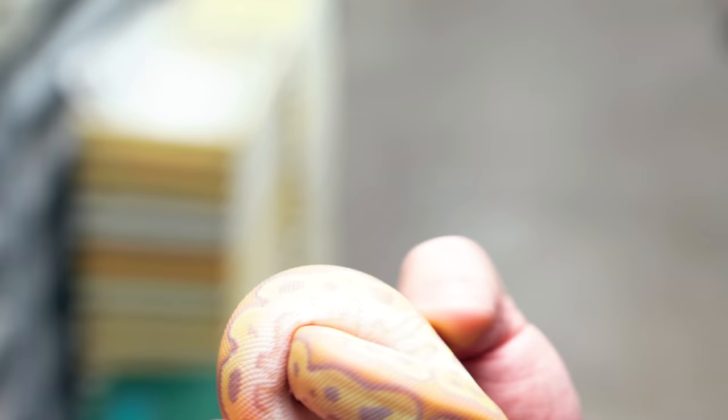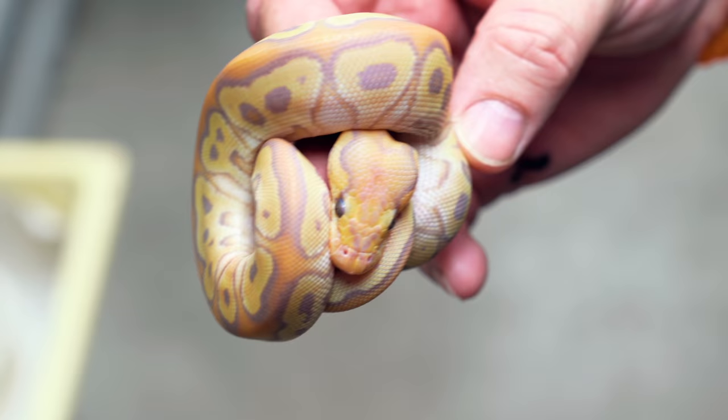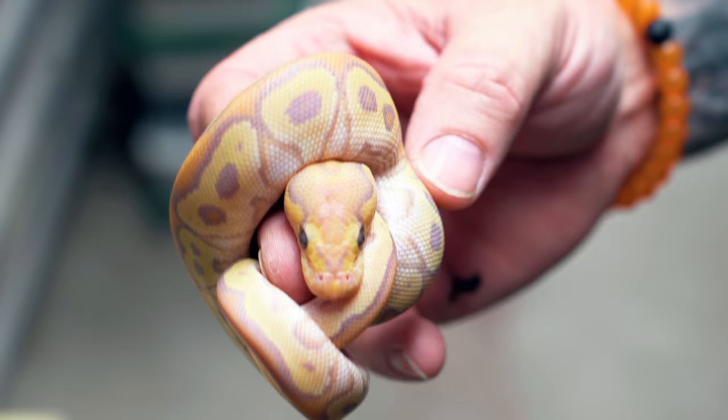And then here's that world's first. This is that banana Enchi Mojave clown ball python. Unbelievable. I mean, look at that right there. That is unreal. So I'll continue to do this, just update you guys as things shed, show off some things like that.